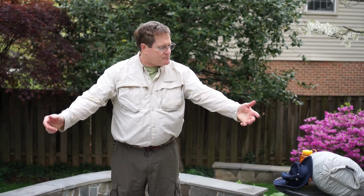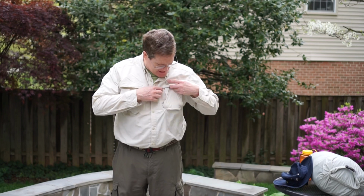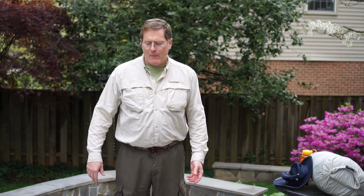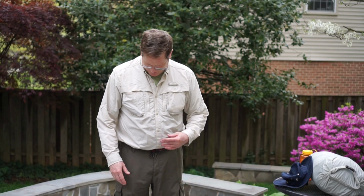So the other things that I have is I have a fishing shirt on. Very handy. Pick it up at Dick's Sports. Long sleeves. Got hooks and pockets and everything else that you might need for it. Roll up your sleeves, roll down your sleeves. You can get these pre-treated to kind of help you with your bug repellent issues.